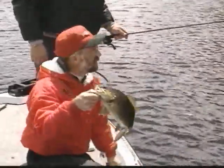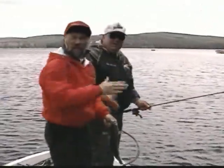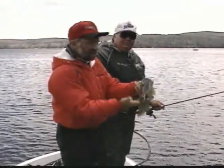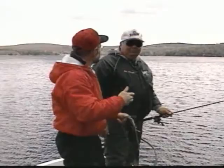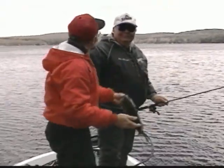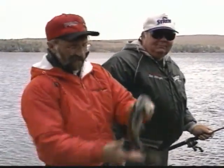Smallmouth. Springtime fishing. Bill, thank you very much. Yeah, had a great day. Lake Wallenpaupack, springtime fishing. You got to get up here. See Bill, put you on some fish. Maybe we'll catch some stripers in a little bit. Well, we're trying, right? Hey, I'm Bob Murray. I'll see you again on Delaware Valley Outdoors.